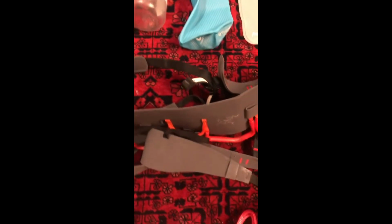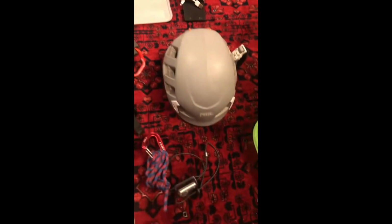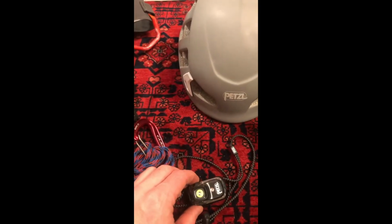I need a harness, a helmet, and then a headlamp. Usually I like these small ones that will fit easily into almost any pocket if I need to.